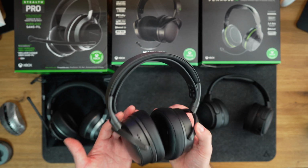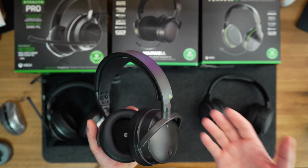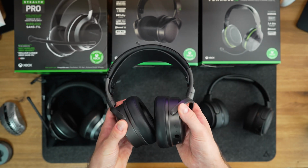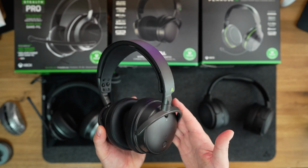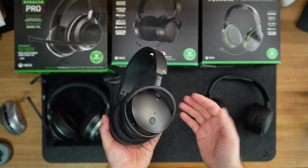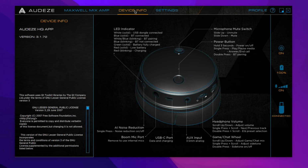They absolutely sound amazing, but this is the same with the Penrose. I really like the noise suppression, it's like magic, and overall they are kind of perfect except for the design. I would not take these outside because you look so weird. And I think the controls are kind of over-engineered. I like that you can basically control everything from the headset, but you have to get used to it.